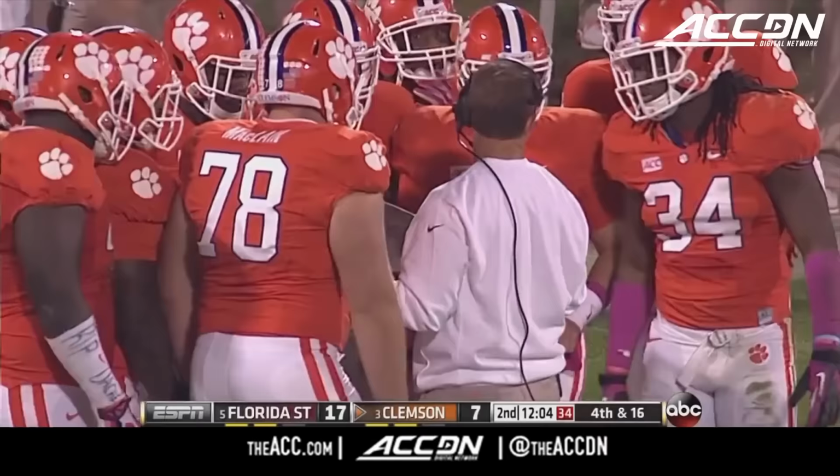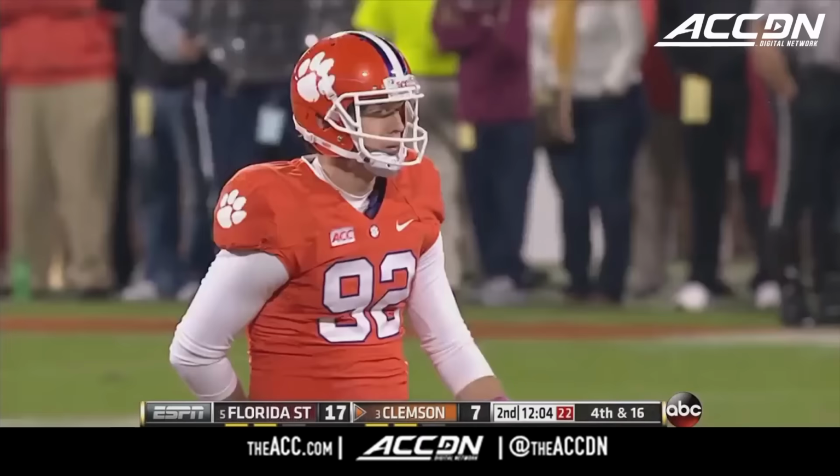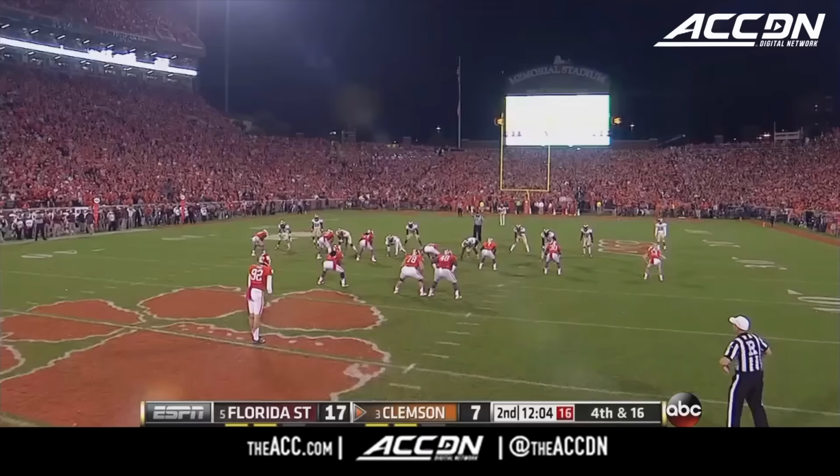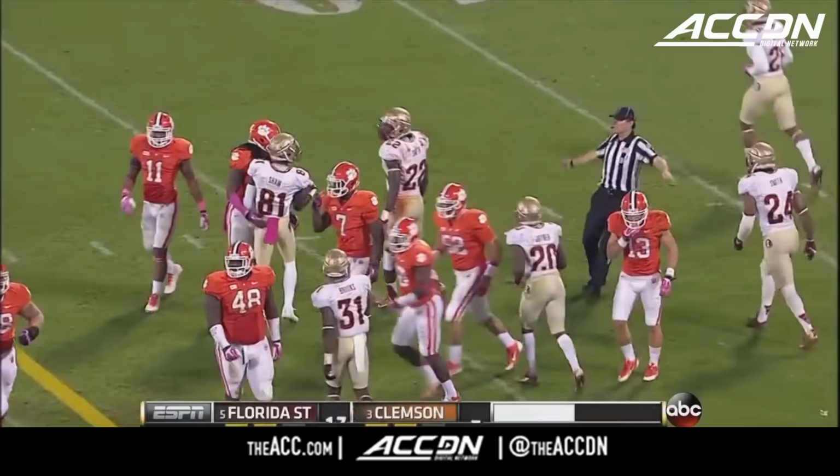Jeremy Pruitt again mixing it up, doing a great job, his new defensive coordinator for the Noles. Now Bradley Pinion will attempt to pin the Noles back inside the 10. Kenny Shaw is back standing exactly on the 10-yard line. Field position punt here. Fair catch by Shaw. He runs up on it and makes the catch right about the 13-yard line.